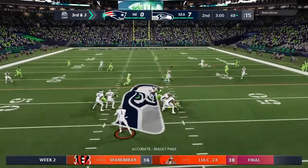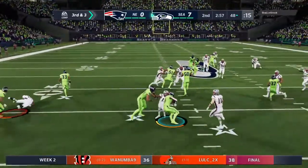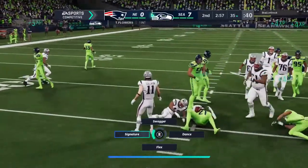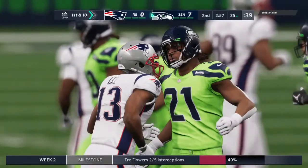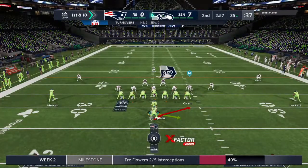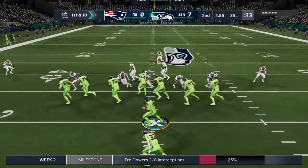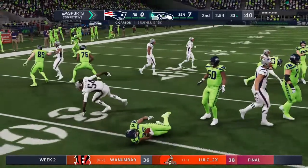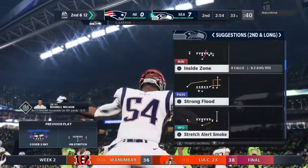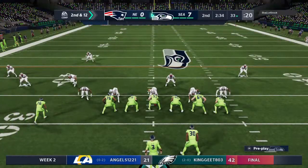Out of the gun, Newton. Into heavy traffic, and it's intercepted. Trey Flowers picks it, and the return here is stopped at the 35-yard line. Wilson, the Seahawks take over now, 1st and 10 at their 35-yard line. He gives it off to Carson, and he still has yet to get on track in this first half as they're going to stop him behind the line. 2 yards the loss, 2nd and 12.